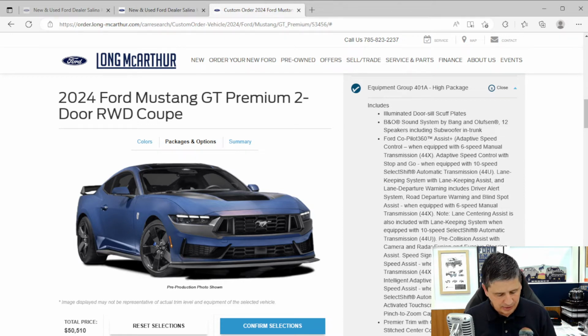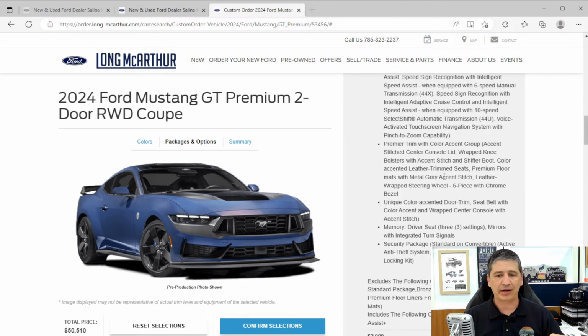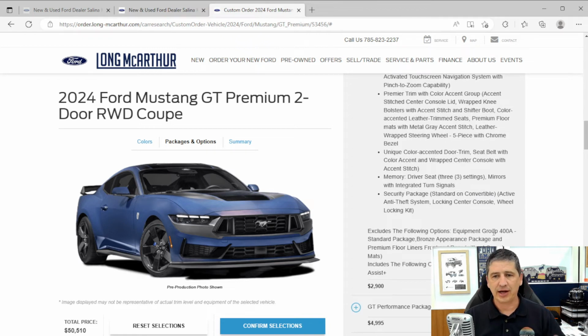So my notes actually show that there's a system for both of those. So I might need to have them upgrade that, because the speed sign recognition is going to be available with the manual and the automatic, whereas the lane centering is just going to be for the automatic. So just so you kind of know that. But anyway, that is all included in the high package for $2,900. So that is what's included in this high package.